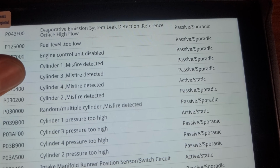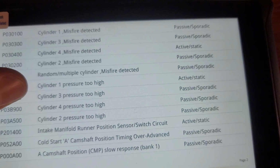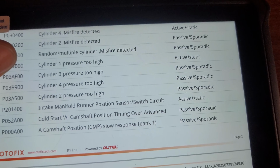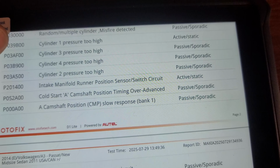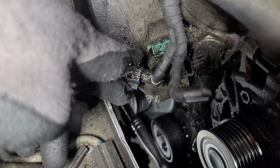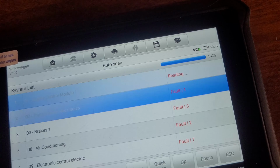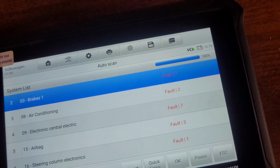The intake manifold, okay. Now, camshaft position and slow response, that could be our problem. It could cause the noise, or it's causing noise because it's not getting enough pressure because of the bad rod bearing. By the way, this is the oil pressure sensor and the connector is full of oil, which could be the reason for oil pressure faults. Let's clear all of the codes, run the engine again and see which ones come back first, because a lot of those faults are old and not relevant anymore.